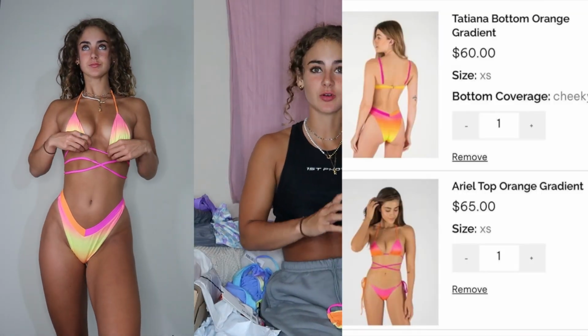These aren't really thongs, but they're definitely cheeky and they kind of ride up into a thong. And then I love the top with it. Not ideal for tan lines, but it is so cute. More coverage too, which is nice. Next, I have another little ombre moment.